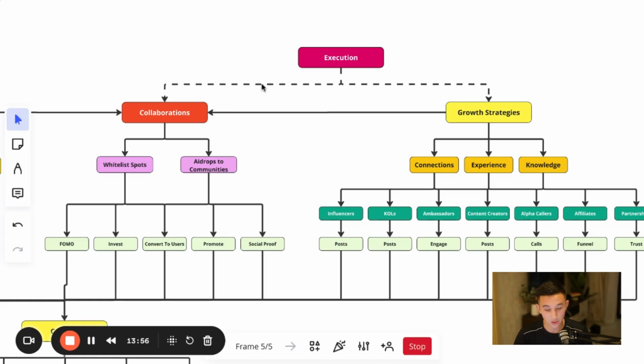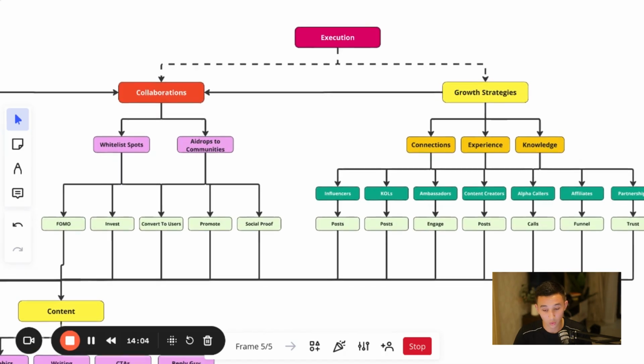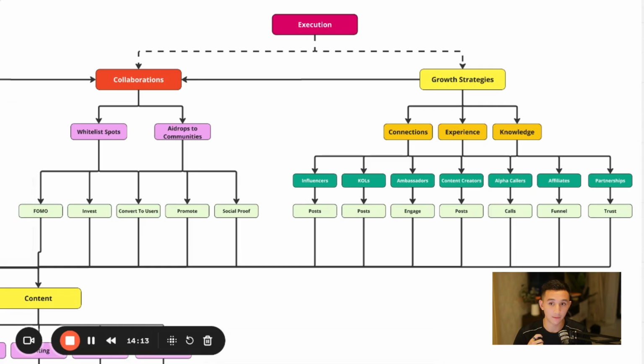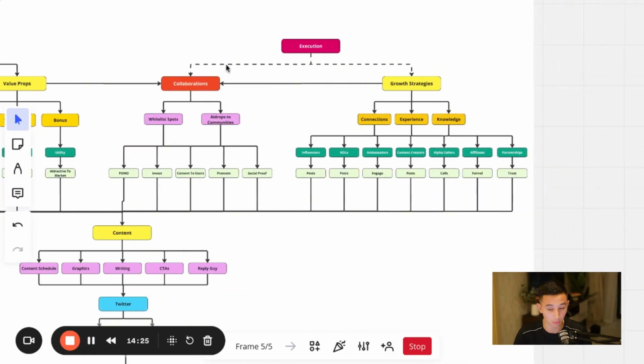So inside executing the go-to-market campaign, you want to have growth hacking strategies and also collaborations. So let's start with growth hacking strategies, which will set you up in a very strong position for the collaborations in terms of leverage and having exclusivity around your project. It's in demand. So growth hacking strategies you can use to promote, one, all of your value propositions, and two, your brand, your company, your project.